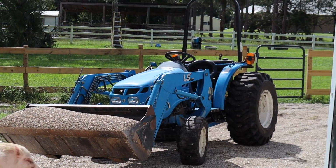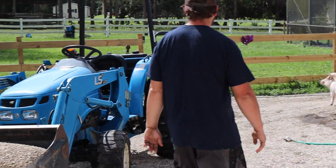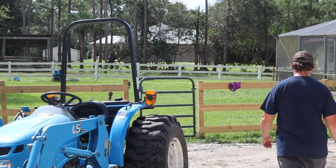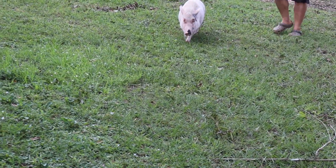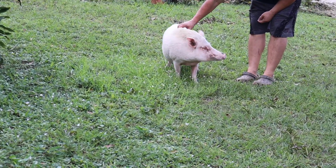For some reason, she's running. But no. She must have gotten herself out of that gate right there. Penelope, what are you doing out here? You have to stay in the fence, little girl.